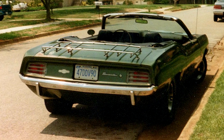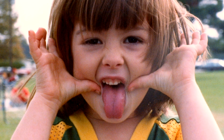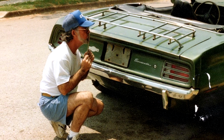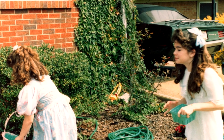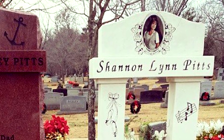My dad bought the Barracuda in 1978, 2 years before I was even born, and I spent my childhood in the car, especially in the summertime. My dad coached my t-ball and softball teams, and we went everywhere in it with my dad and my sister, and just grew up in the car. Well, in 1995, when my sister was killed in a car accident, my dad just kind of hung the key up and didn't drive it anymore.